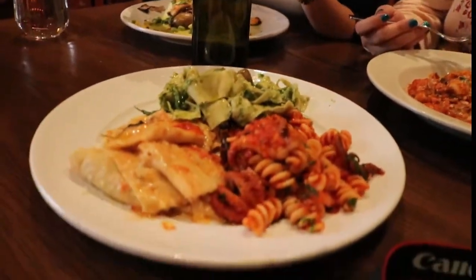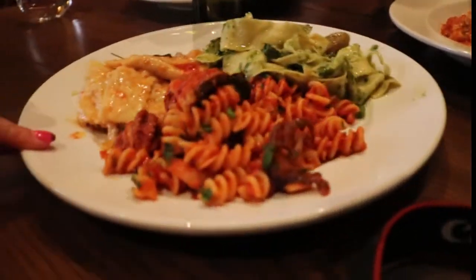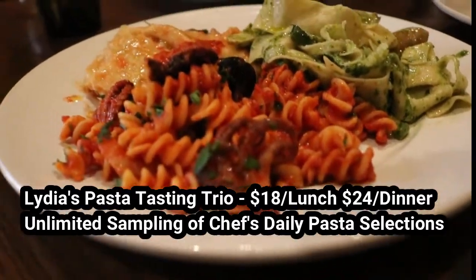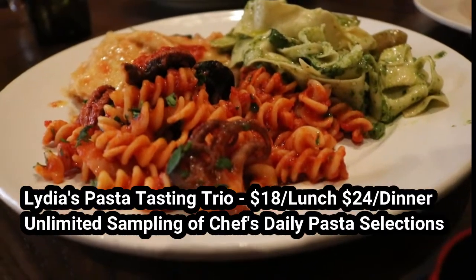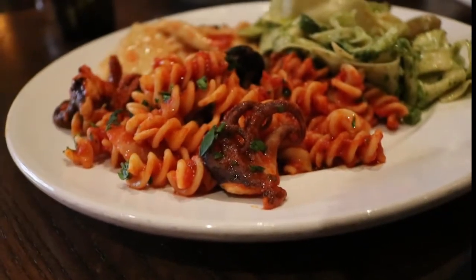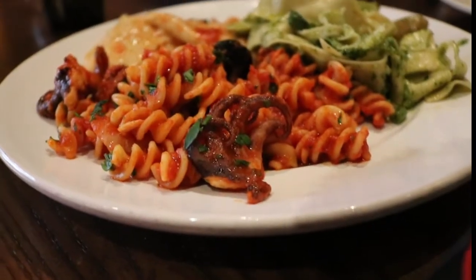I like it. It's very fresh. Octopus on there. Oh, I like it. It's little tentacles. Tina's just like, nope. Is that squid or octopi? I think it's octopus. Something that should not be eaten.